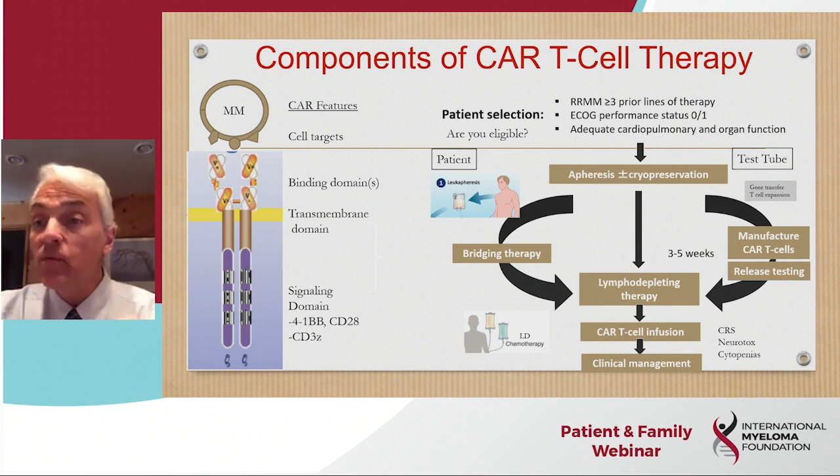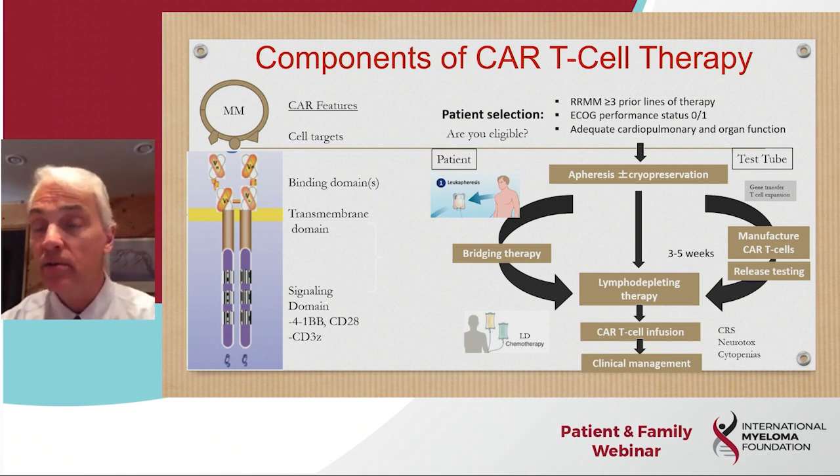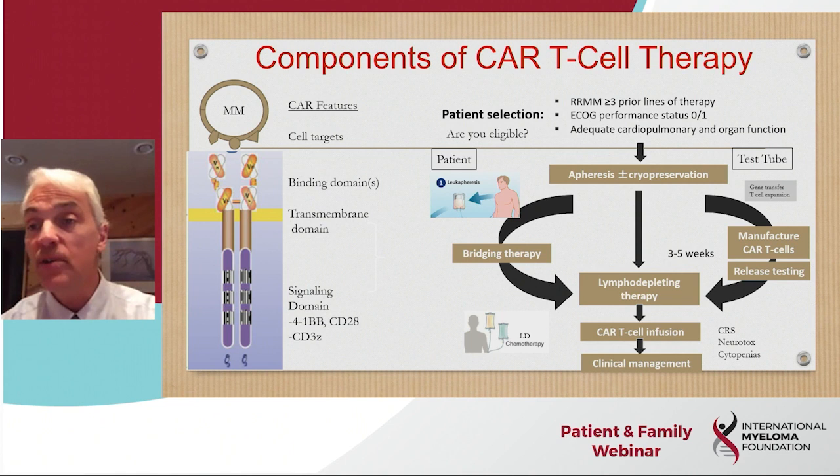Now, when we get ready to reinfuse the T cells, patients have to get another round of chemotherapy. It's called lymphodepleting chemotherapy. It's a lower level of chemotherapy. Typically, it's 2 drugs, cyclophosphamide and fludarabine. And those are given over a 3-day period of time with 2 days of rest, kind of a washout period, and then the CAR T cells are infused.